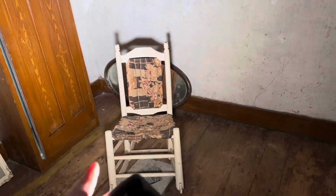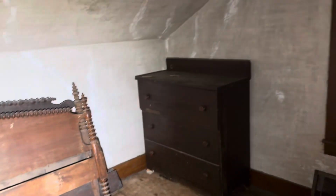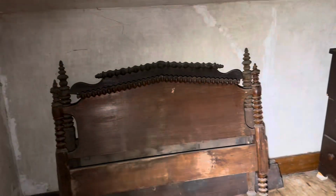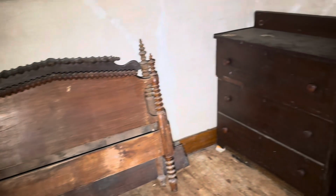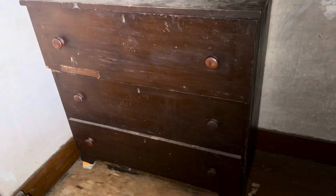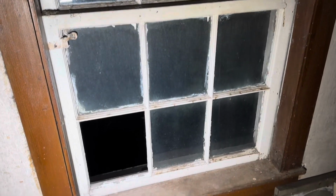Wow. Now, this room here, the objects in this room are said to be very, very haunted. Same with the mirror, this chair. Same with the shoe. There's also an interesting story about this bed frame here. Old dresser here. Again, old windows, broken pane there. That'll need to be fixed.